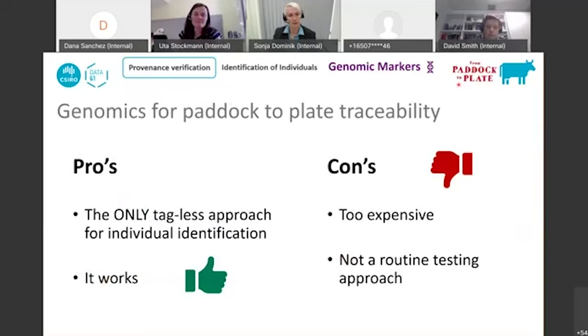Clearly, we know that DNA-based approaches work to identify individuals with a high degree of certainty, and it is the only tagless approach that we have. The reason why it's not been widely taken up is that it's currently very expensive. In addition, it's unlikely to be used as a routine tool where individuals are tracked with genomic information at every point of the supply chain. But it is the only fraud-free approach to validate identity in, for example, spot checks, and that can be done at any point in the supply chain.